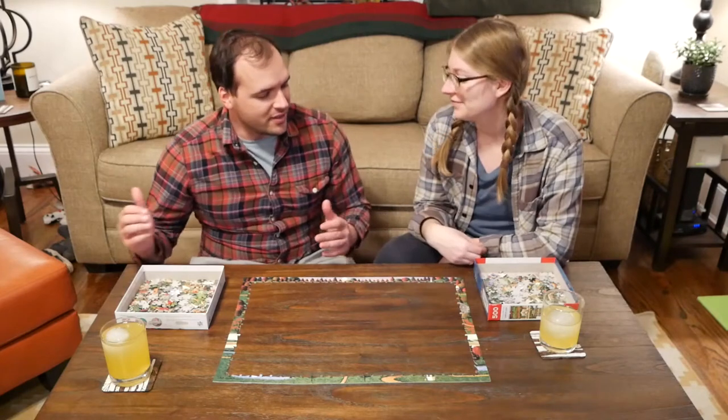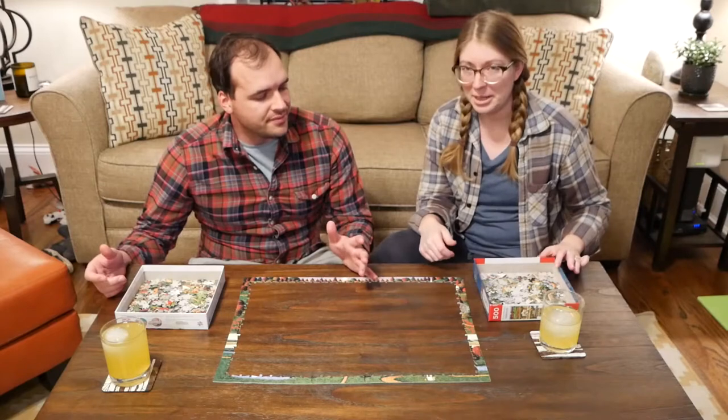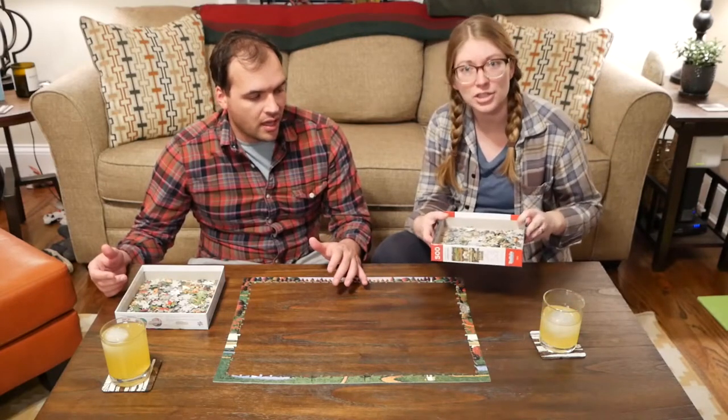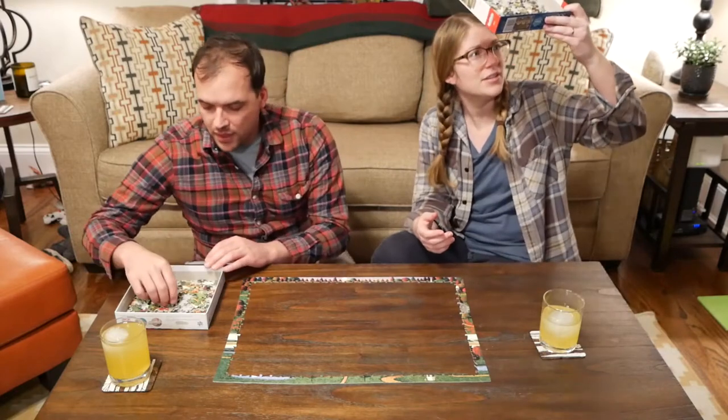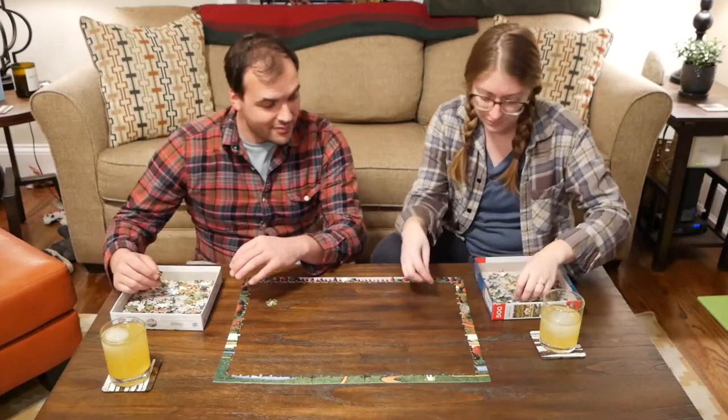What puzzle are we doing in this one? This one is another Charles Wysocki. We've done one, so we're on a Charles roll. It's part of the Americana collection, a Buffalo puzzle. The name of it is Yankee Wink Hollow. It's a 500-piece puzzle.